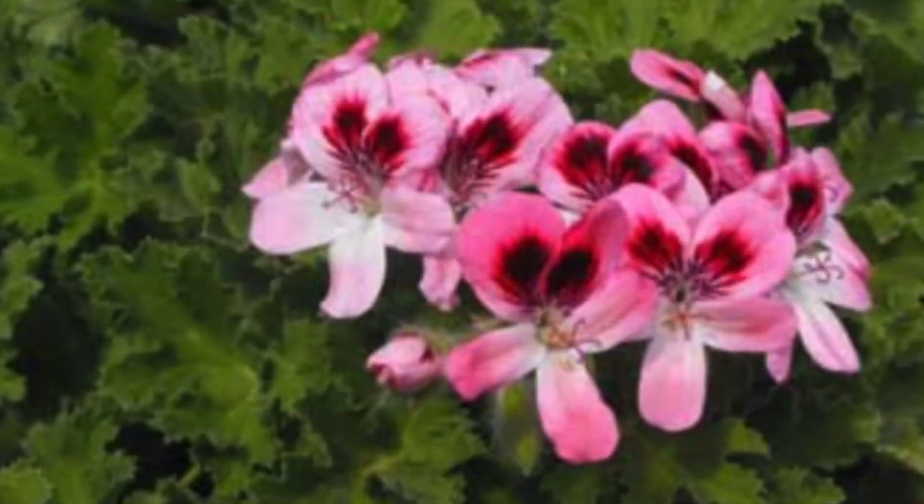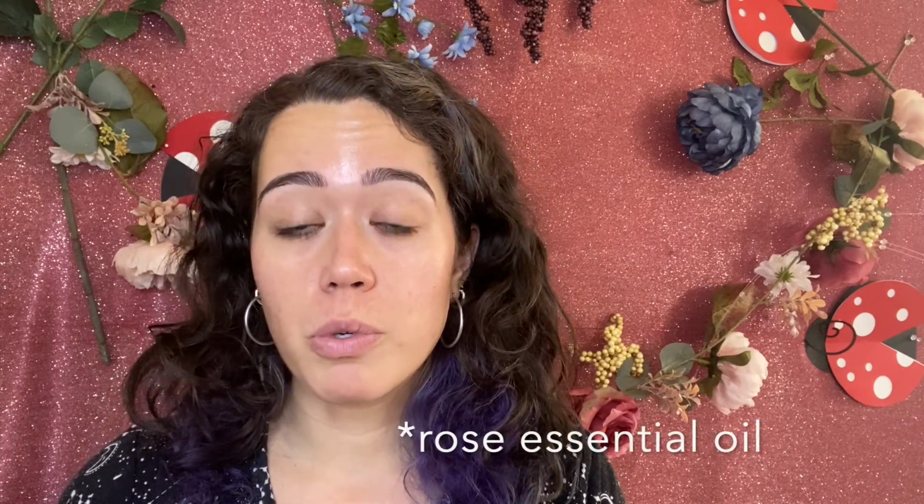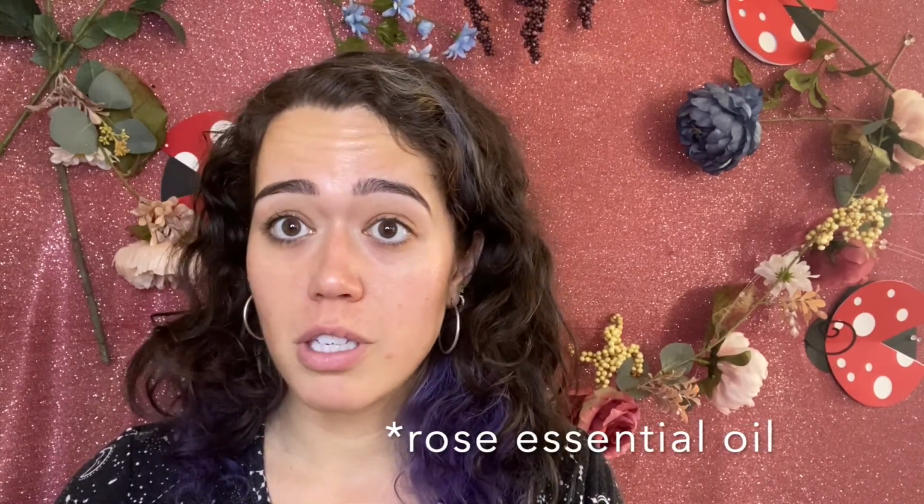The flower of the day is geranium. That is the flower of Scorpio season, which we are in right now still. A fun flower fact is that there's a lot of different smelling geraniums. So there's ones that smell like almond and ones that smell like rose. And the rose ones are used to make rose extract. Not from actual roses, but from geranium. So I thought that was interesting.